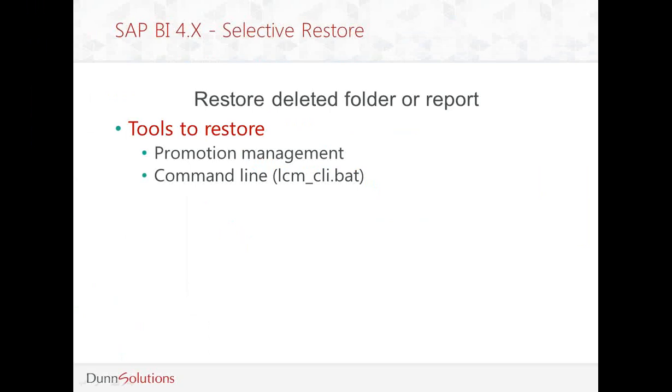Using the bar files, I can do a selective restore. And if I do a CMS to CMS transfer, I need to have a standalone BI server which acts as a backup, which could be quite expensive to maintain. So clearly, there is no straightforward way to do a backup and restore using any of the SAP BI tools.